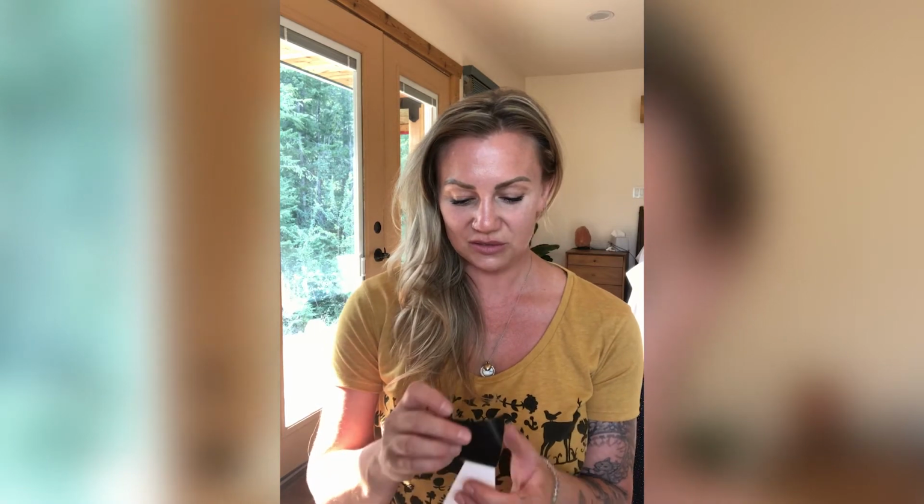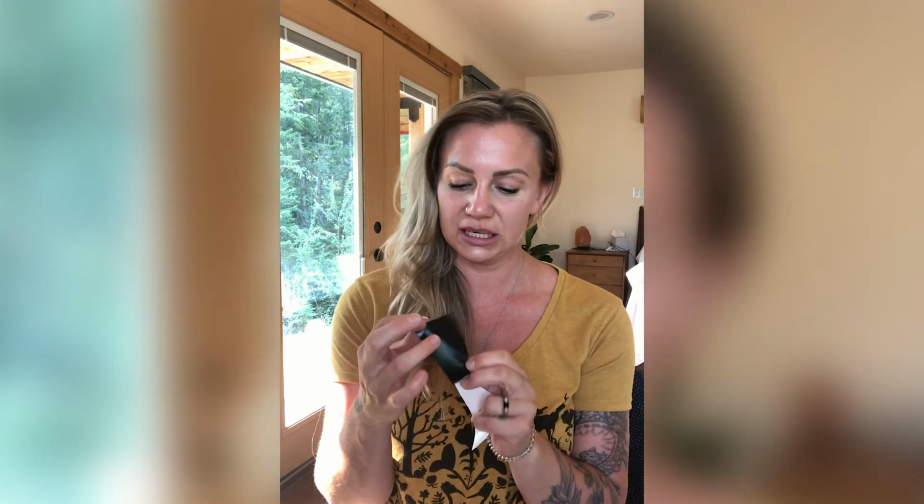Can I wear it if I have piercings down under? Well, yes, you can. We don't include nipple pads with our Merkins because we don't have nipples on our vulvas. But if you have a piercing and you don't want it to get stuck, just put a little piece of tissue right where your piercing would be, and that would make for easier removal of your Merkin.